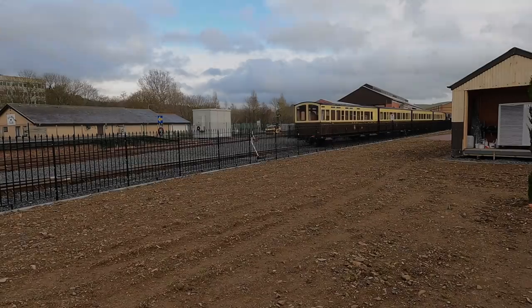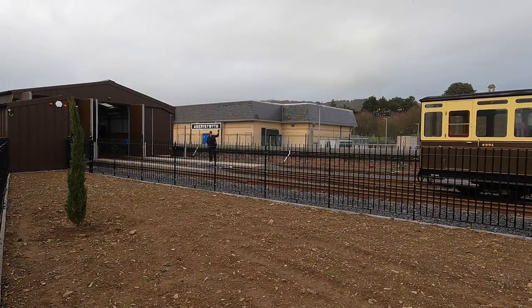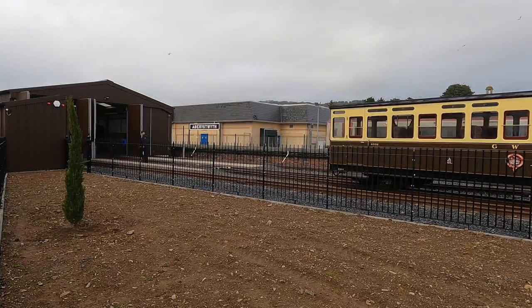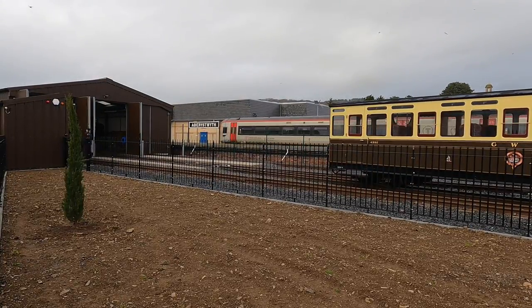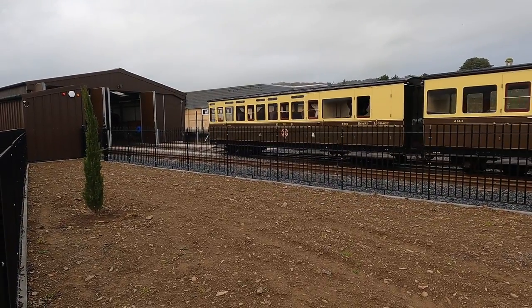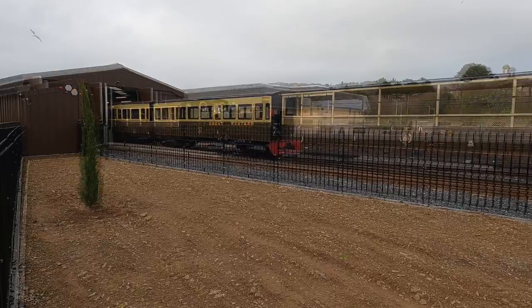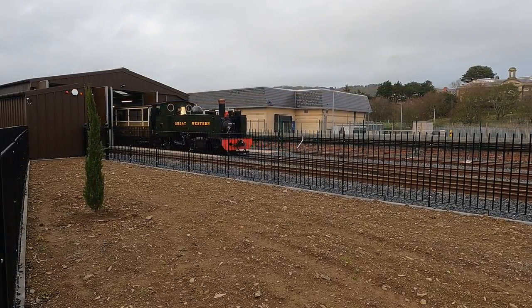And as that's the final working of the day, the carriages will be slowly backed into the carriage shed. I'd also now like to take the opportunity of thanking all the staff at the railway. Everyone I met was helpful, kind, and very keen to provide an excellent service, which of course they did. So that's the end of our little trip on the Vale of Rheidol line.